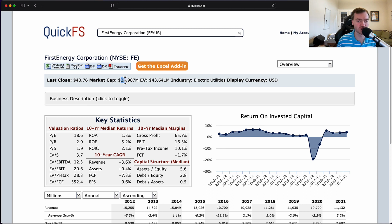First up, this company has a market cap of $22.9 billion, enterprise value of $43.6 billion. So you see a significant amount of debt on this business, about $19 billion in debt. Almost half of the enterprise value is debt. That's a very significant amount of debt for a business, even a utility company. That's a very large amount of debt.